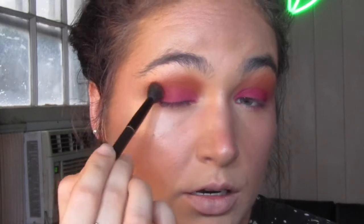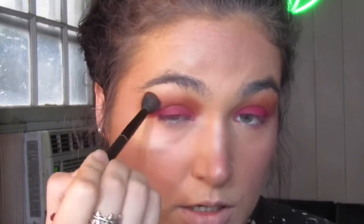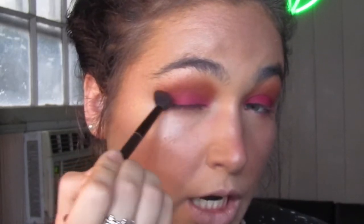Now picking up this side again and dipping back into those two transition shades, I'm just going to lightly hit the outside where the two colors meet, using a very, very light pressure. Taking the excess product, now hitting the top one more time, just to make sure everything's good up there, everything's blended.